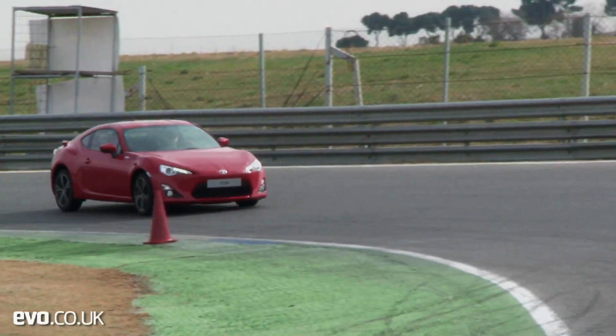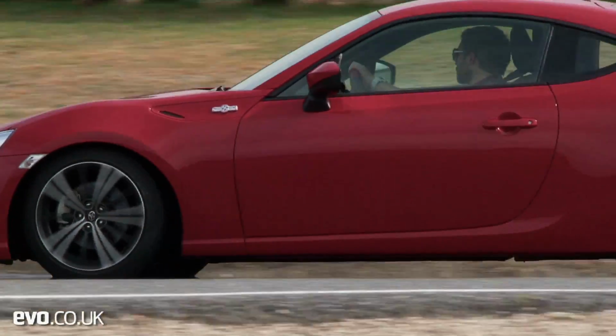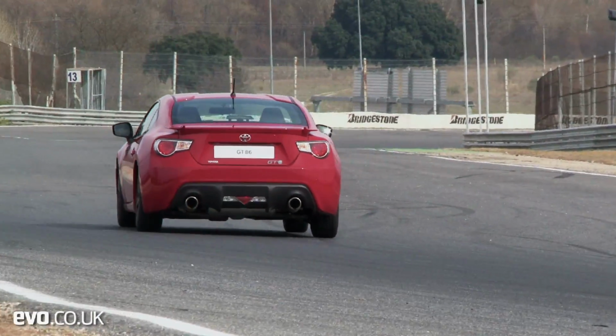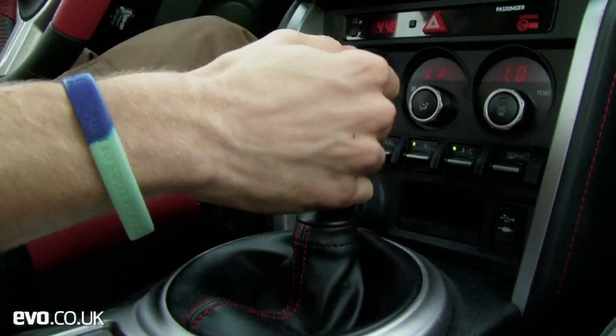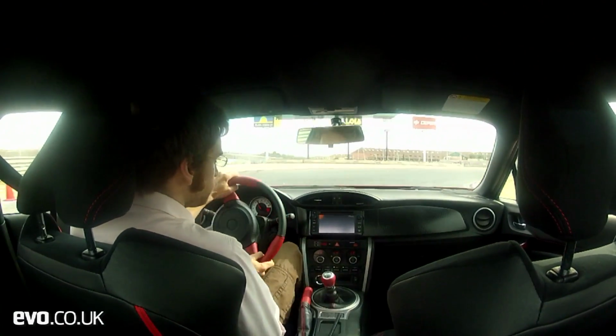You can drive around the circuit, and from the moment you get in it, from the sighting laps, you can just feel there's movement. There's a really nice lightness about the way it goes about its business. The whole car has a certain lightness to the way you drive it. Gear shift, you want to be quite precise. It doesn't like being rushed particularly, but if you just guide it around the box, it's a really sweet shift.